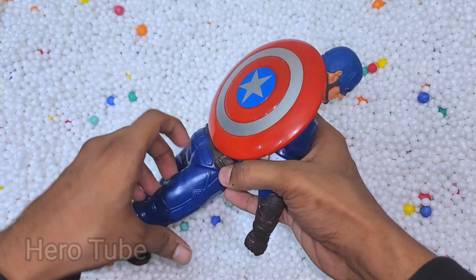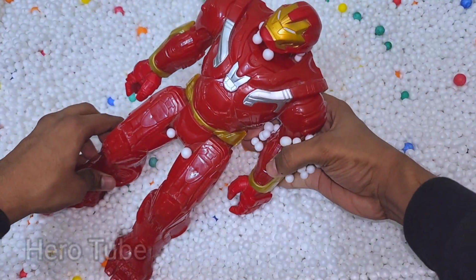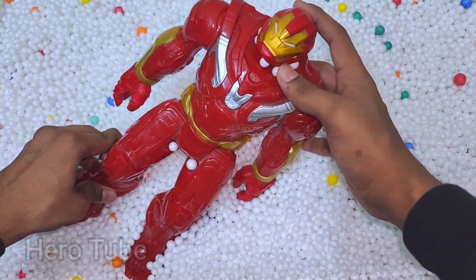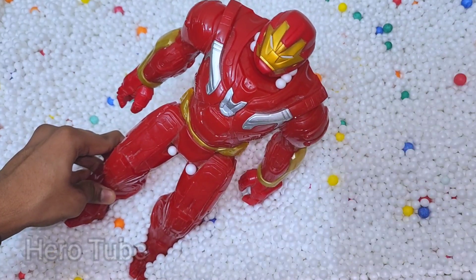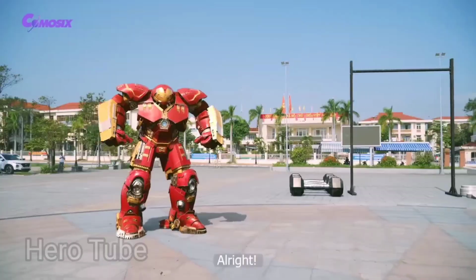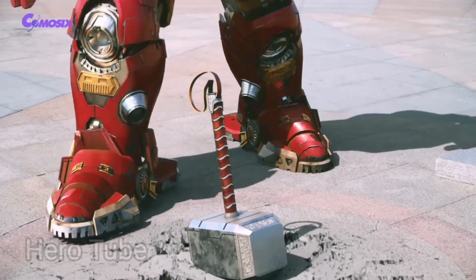Wow, very nice, guys. Captain America, Shield Hero, very nice. Let's see what else we have here, guys. Wow, this is very big. Look what I find here, guys. This is very cool and amazing and strong Hulk Buster. All right, let me show.